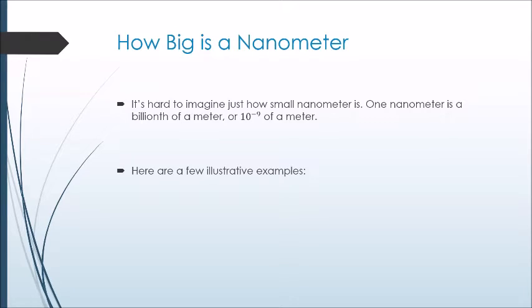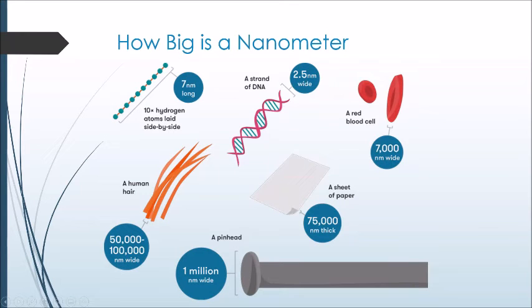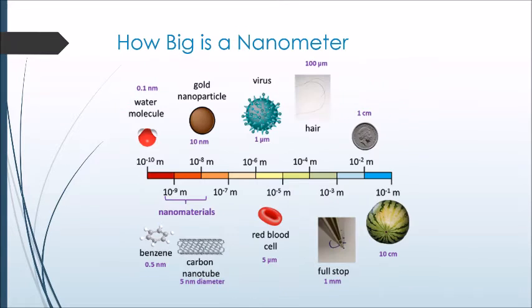Here I will illustrate some examples. Ten hydrogen atoms laid side by side are 7 nanometers long. A strand of DNA is 2.5 nanometers wide. A red blood cell is 7,000 nanometers wide. A sheet of paper is 75,000 nanometers thick. A pinhead is 1 million nanometers wide. A human hair is 50,000 nanometers wide. Okay, those are some examples.